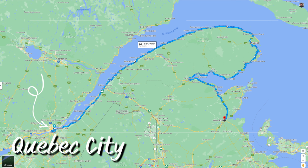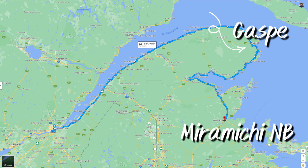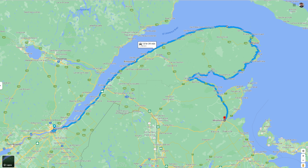Leaving the Quebec City area early one morning, we headed off to Rimouski, Gaspe, and Miramichi. And in total, we drove about 1,200 kilometers over 3 days. And it was not enough time. If you're going to do this route, take your time, and a lot slower than what we did.